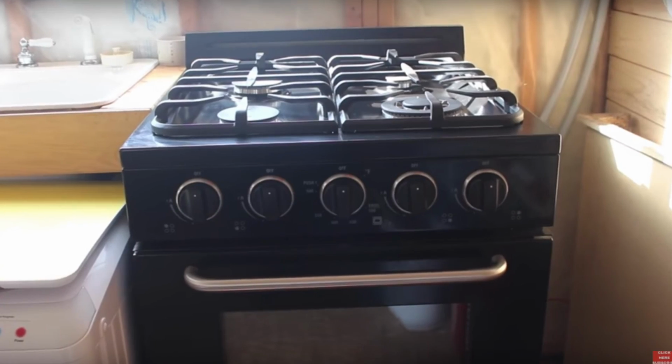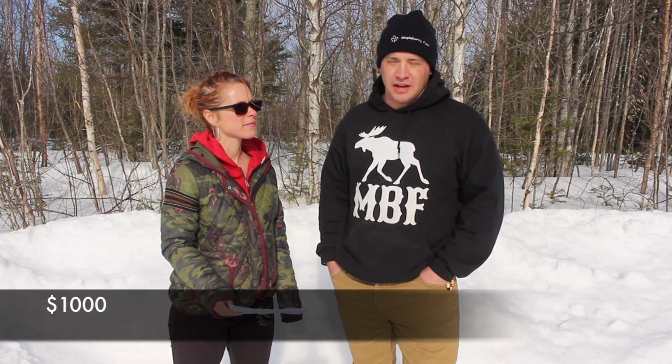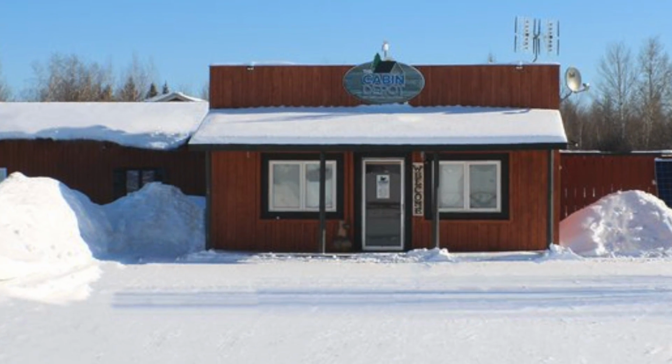And so we also, for the oven we have, it cost us $1,000 for that, and that's a propane oven from Unique Off-Grid. We actually bought it at the Cabin Depot here in New Brunswick, but it's Unique Off-Grid that supplies those products, and that was $1,000. This is all Canadian dollars too.